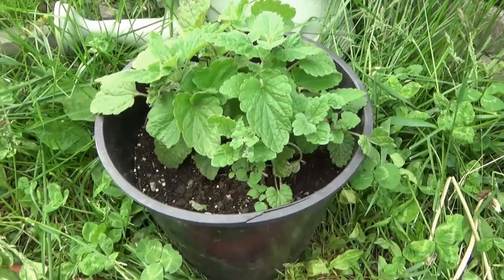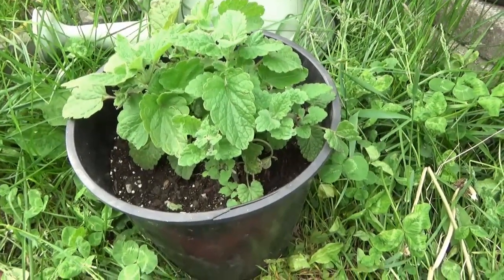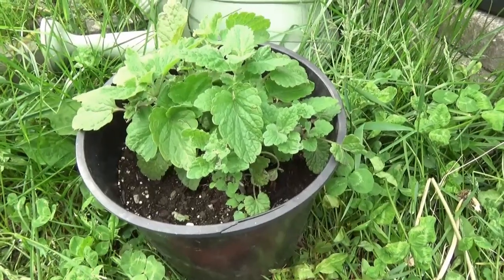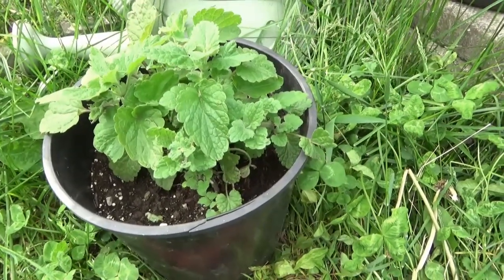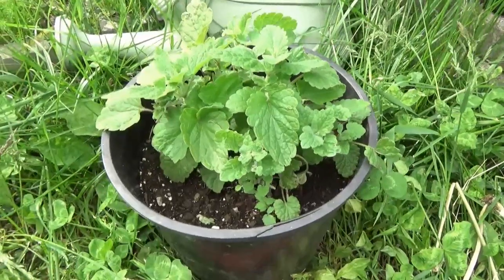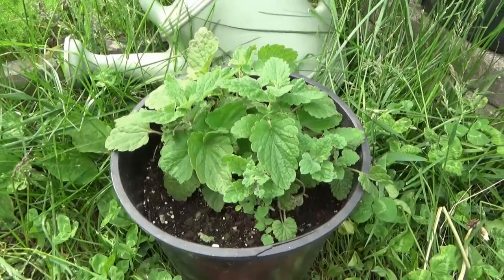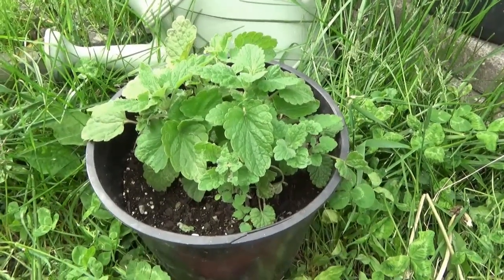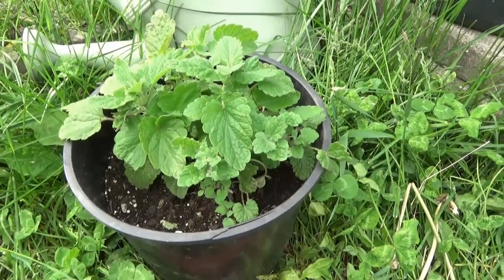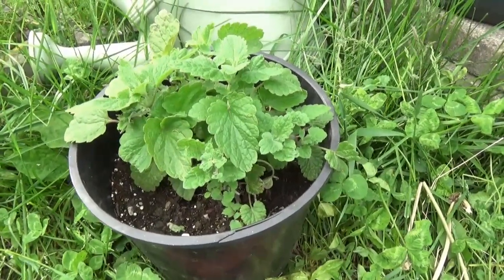I'm sure this will get, what's the word I'm looking for? Destroyed, decimated, ruined eventually by other cats that find this later. And I think the older the plant gets, the more likely cats are to find it because it emits a stronger smell, I guess.